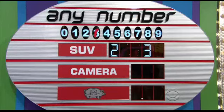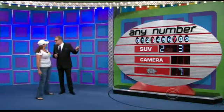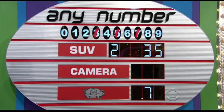Okay. Another car number would be great. Ooh, I love it. 7. How about a 7? Nope, piggy bank. That's all right. Sorry, at least you know when it's not. Okay. Let's go with 5. 5. Yeah, there you go.